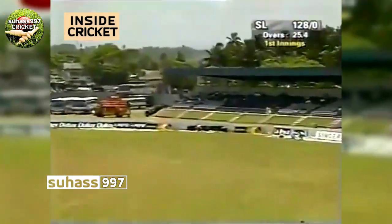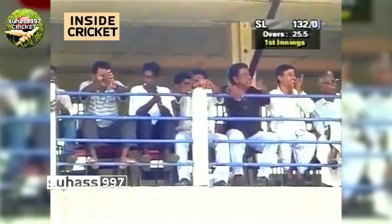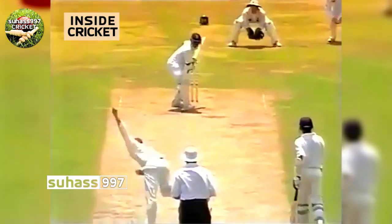And he's now cutting loose here. Once again in the air, but once again he finds the boundary. 3 boundaries in this over for Sanath Jayasuriya. He's raced into the 90s. The form that Sanath Jayasuriya is in, it's really not hard. Thin loose, he really goes smashing it through. It's really not a delivery that would be smashed over the cover boundary for 4.